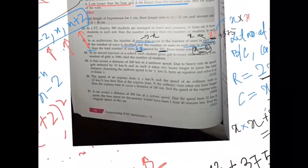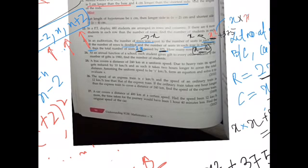Okay. Let's see question number 24. In an annual function of a school, each student gives a gift to every other student. This is the most important sum of this entire book. I mean, entire chapter. Let me erase a few things for this. Question number 24. Kindly try to do it if you can. At least one of you, if you can, I would be happy.